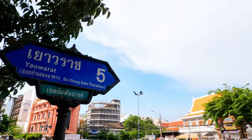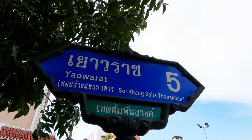YAOWARAT ROAD is a fantastic place to get some Chinese food. Plenty of places selling things like dim sum, bird nest soup, and I don't know if you can still get your shark fin soup, but if there is one place in Thailand to get shark fin soup, it's probably here in YAOWARAT Market.